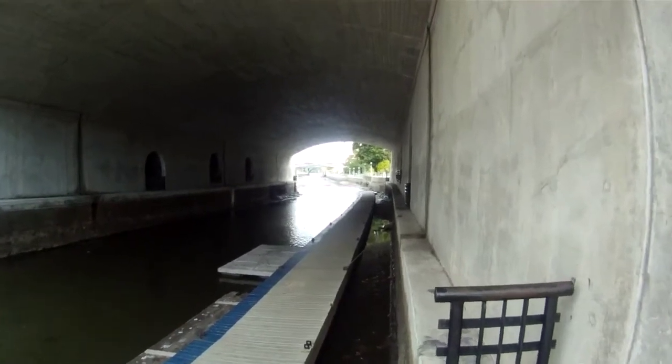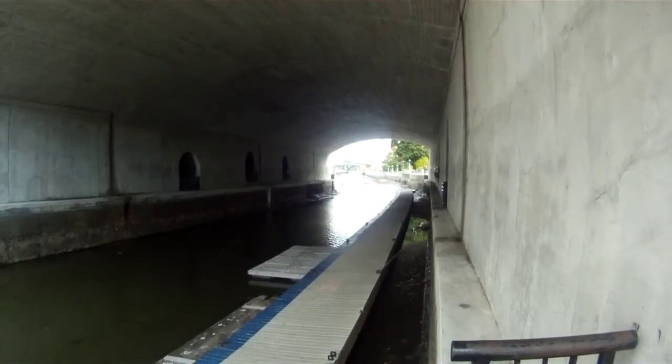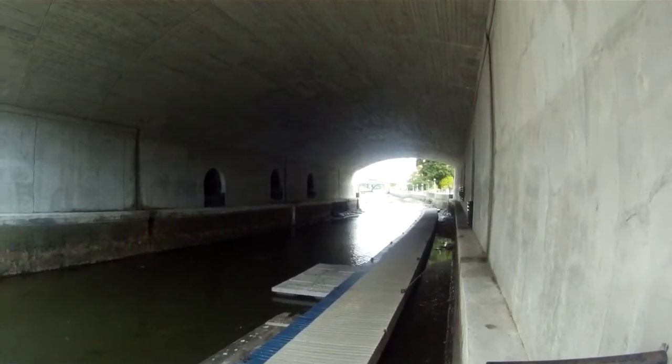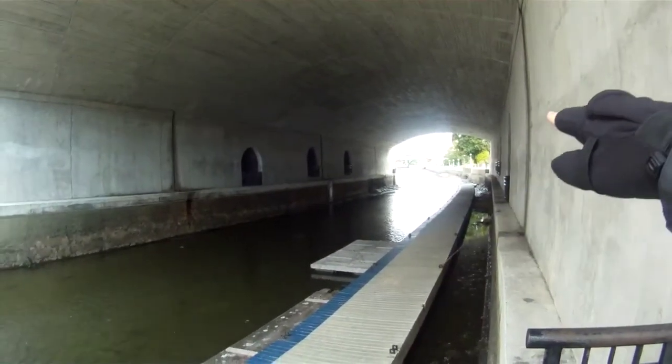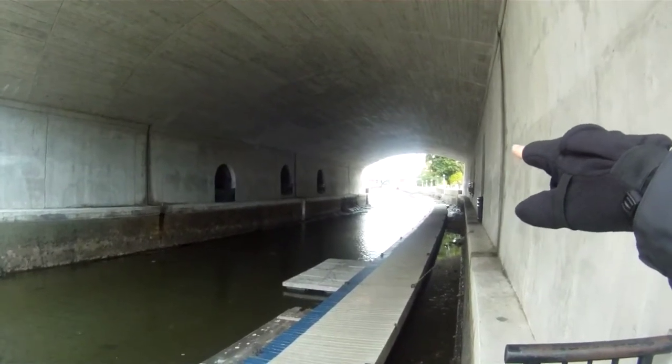Hey, guys, this is the city of Ottawa. Ottawa is a freezing cold city. And here you'll see I'm under a bridge at the moment. This is a canal that runs straight through the heart of Ottawa.